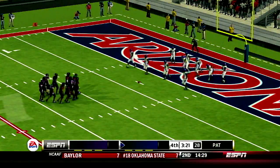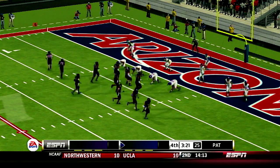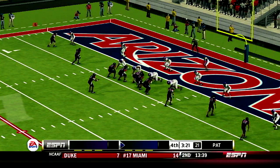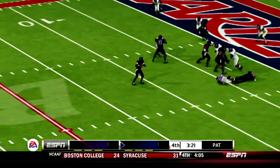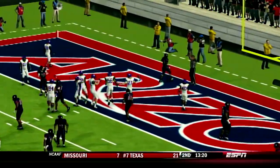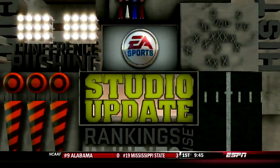And they're looking to get 2 points here. They'll line up with 5 wide receivers. And it's caught for 2. A quick update now. Here's Reese.